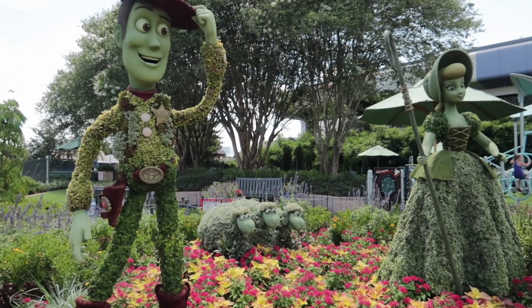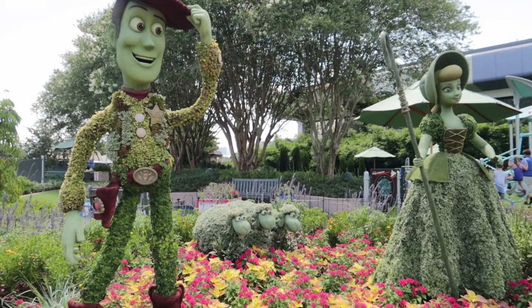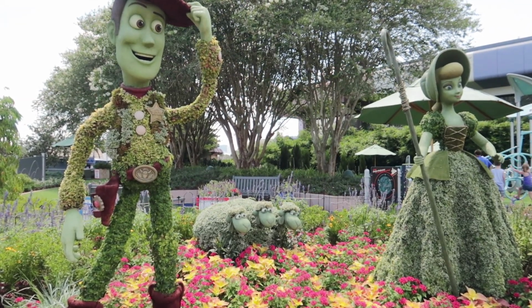Now, taking a peep at the Woody and Bo Peep topiary reminds me of the movie Toy Story 4. Now, no spoilers, but let me warn you, the ending, very sad. So sad. Hey, even I teared up. In fact, I think it had me depressed for days.